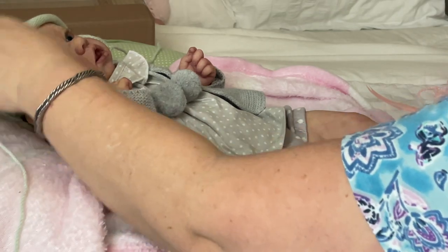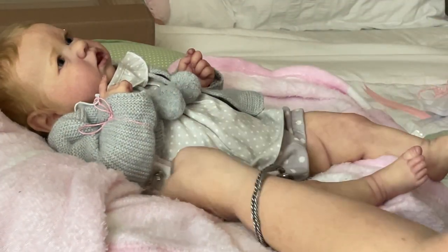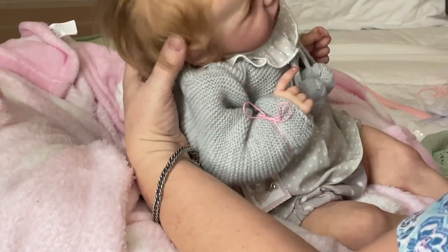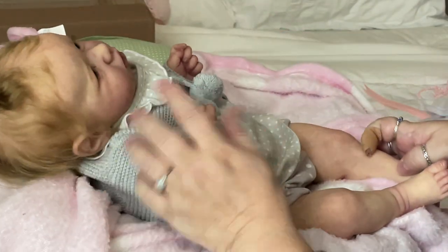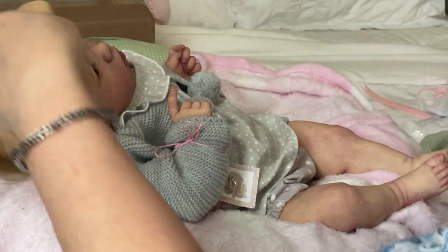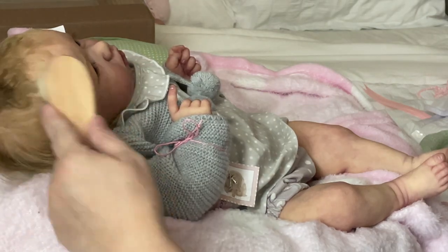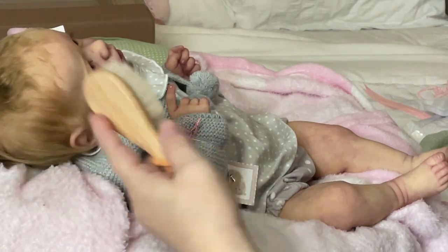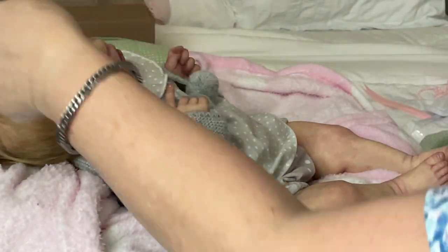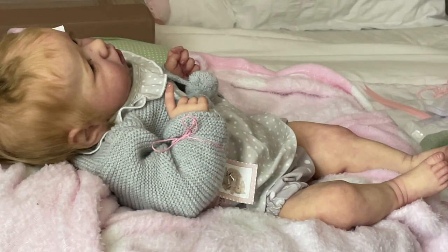And, oh my gosh, her hair is more... You have a little bit of travel hair, do you? Let's get it down. Oh, look at this. Dry brush, not even wet. Oh my gosh, her hair is amazing. Look at the color. Oh my God.